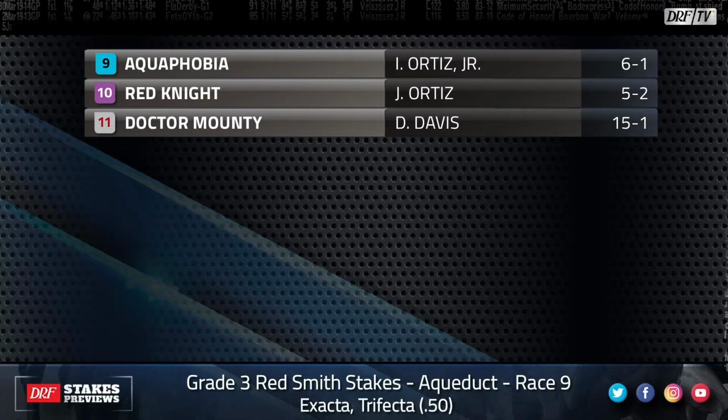This horse hasn't won a race this year. He did finish first in the Bowling Green before being disqualified, so officially he's 0 for 7. He still looks pretty good to me, Dan. He's supposed to be very tough in here.